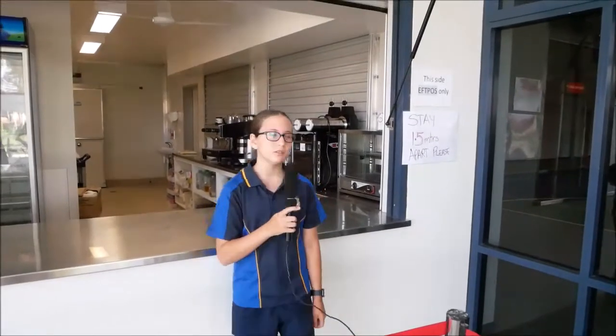This is our tuck shop, and this is where we get food from each lunch. You can choose from a variety of foods. My favourites are fruit salad and wedges. In Grade 7, you'll be given a locker. You can either lock it with a key lock or a combination lock. Let's go have a look at Amy and Lauren's lockers.